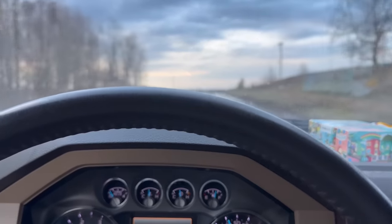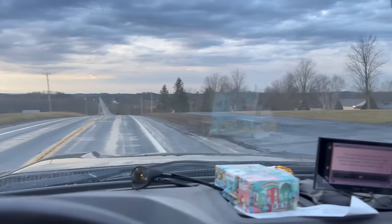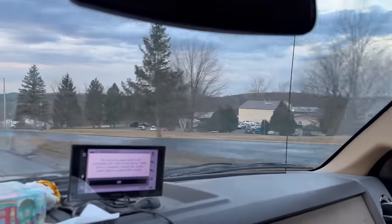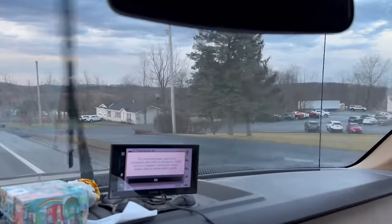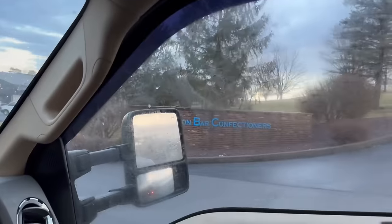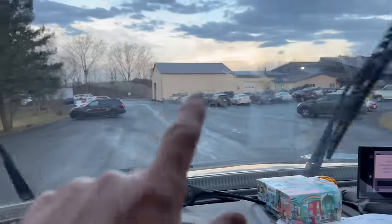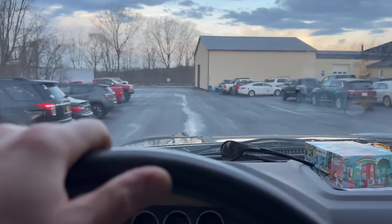We're coming up to the job, guys. It's this big facility right here on the right. This is in Cato, New York. That's where this job is. It's called Nutrition Bar Confections. Right there's the company we're working at today. It's this pole barn right here, as you've probably already seen in the beginning of the video.